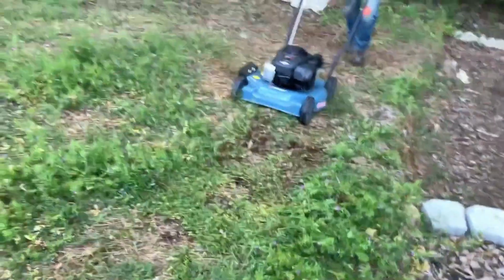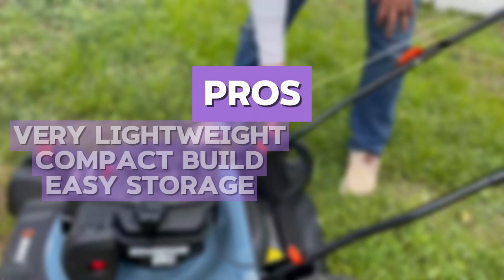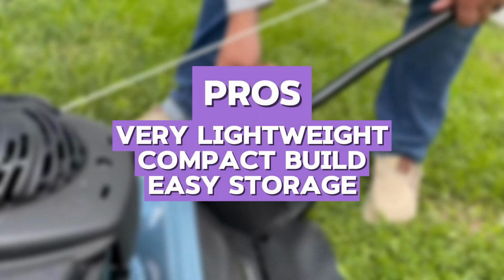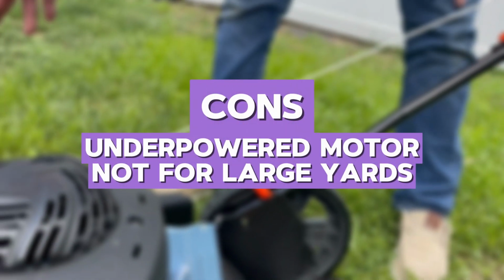Compared to the PowerSmart 18-inch, the SENIX has a slightly larger deck but trades off in engine strength. The pros include very lightweight, compact build, and easy storage. The cons include underpowered motor and not for large yards.